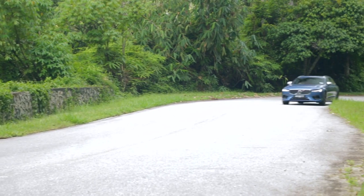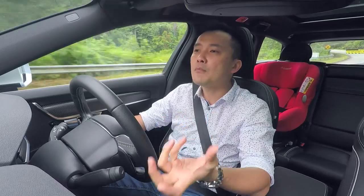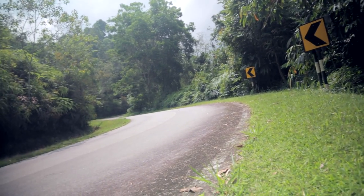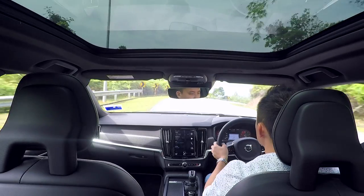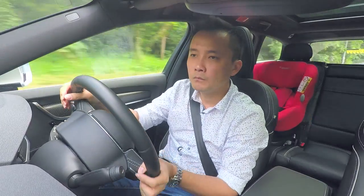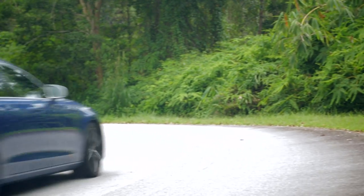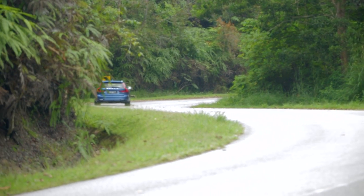So now, how does it drive? Both S90 and V90 T6 variants come only in R-Design form, which means it has got R-Design sport chassis with lowered ride height, 15mm lower than the T5, and a retuned steering. All these come together extremely well with the Drive-E engine. And the icing on the cake is the all-wheel drive system.